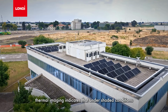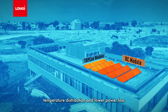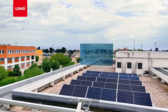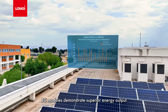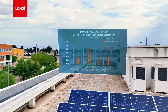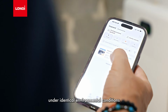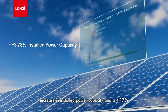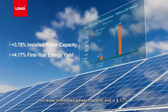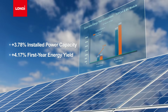Thermal imaging indicates that under shaded conditions, BC modules exhibit more uniform temperature distribution and lower power loss. At the same time, on a per-watt energy yield basis, BC modules demonstrate superior energy output. Within the same module installation area and under identical environmental conditions, BC modules achieved a 3.78% increase in installed power capacity and a 4.17% increase in first-year energy yield.